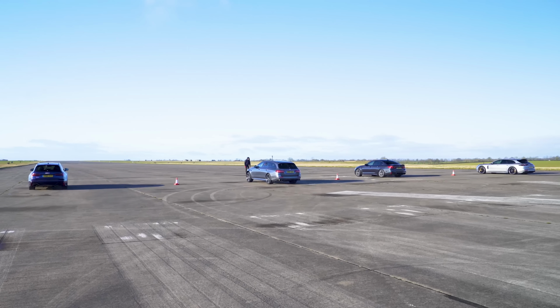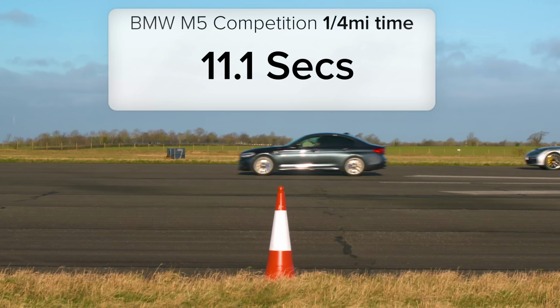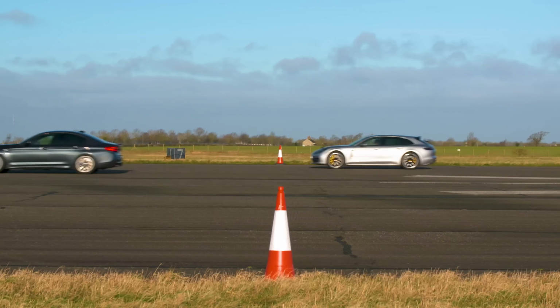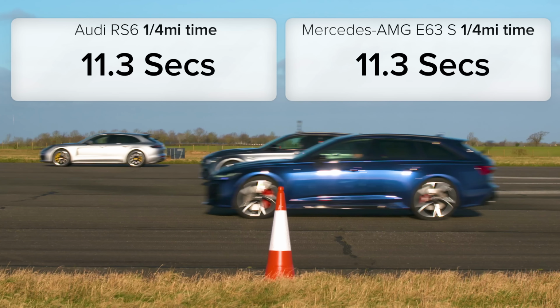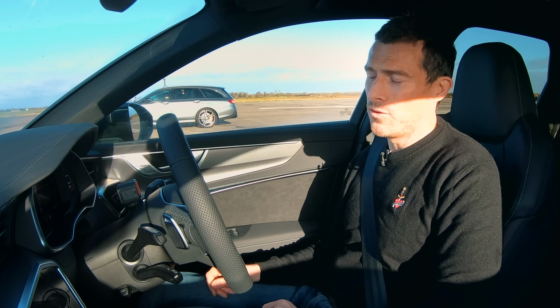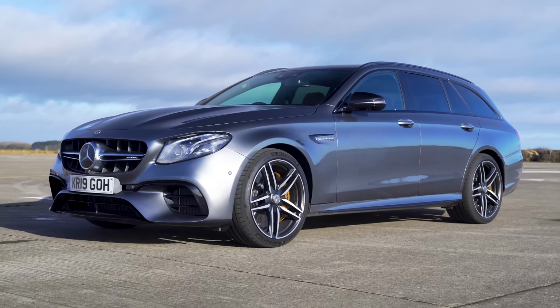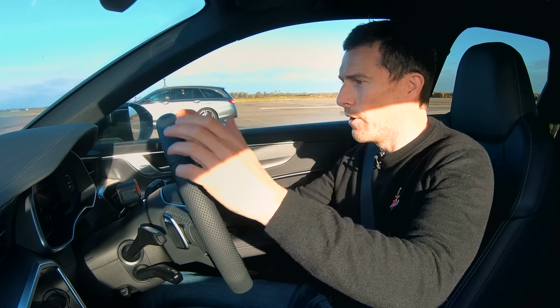So then, what exactly happened? Well, the BMW did the standing quarter mile in 11.1 seconds. The Porsche took 11.2 seconds, and the Mercedes and the Audi both took 11.3 seconds. Now I think I should run this race again, not because I want another chance of winning, it's because I want to see what that Mercedes will do if the driver does his job properly, and I bet you want to see as well. Come on, let's do it.